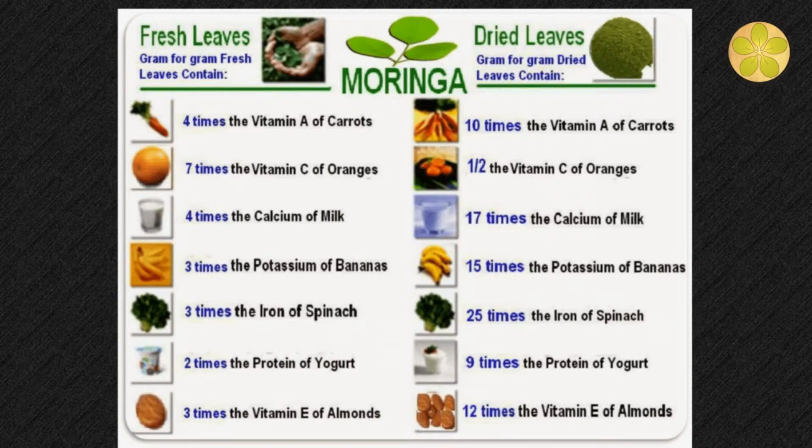Again, I mentioned how much fresh leaf that was and how much that's going to break down when you go into the powder and the leaves. So this is good too, to see what the conversion rates are. But these are, again, significant numbers. These numbers aren't in a vacuum. So again, you need to think about them from a healthy and balanced perspective.